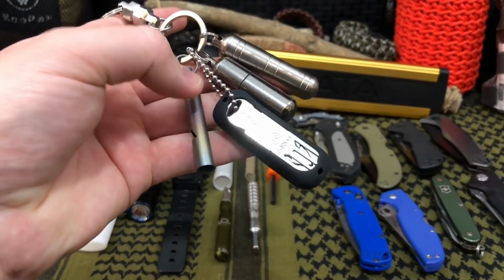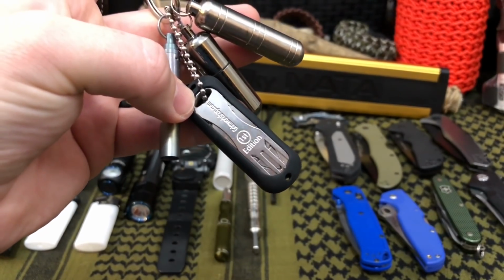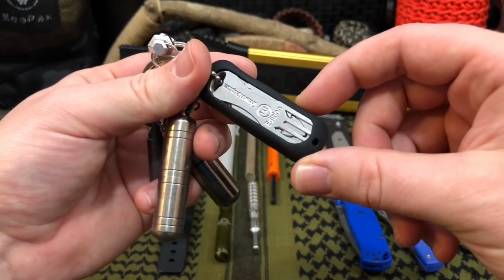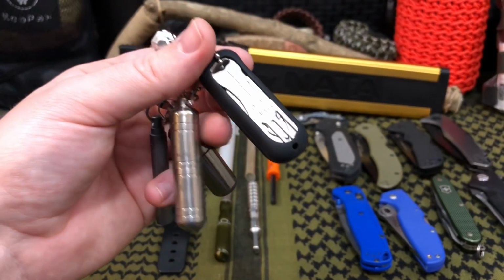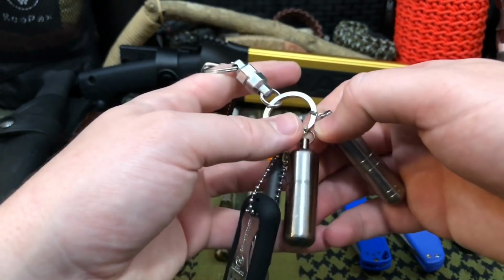We've got my Vargo titanium whistle. These are the zipper pull tools from Grimm's Survival. They just got done with a Kickstarter and they shipped those out. These are my 10 favorite tools out of the 21 that I backed them on Kickstarter. I did back them financially. I got the full all Monty package from them.